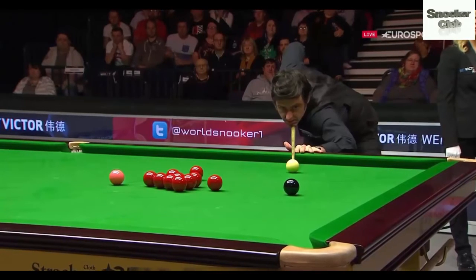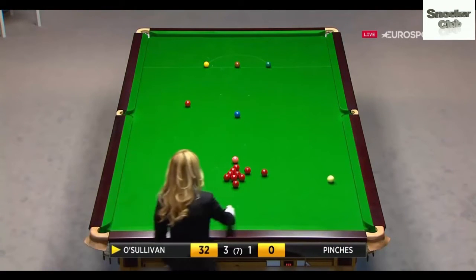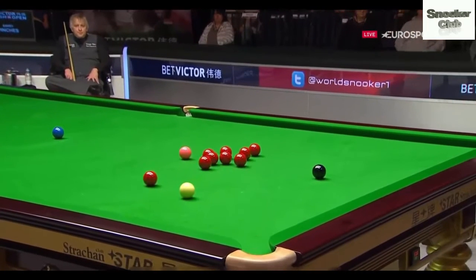Yeah, the players love these tables when they're playing like this though. They can just stroke the balls around the table. They don't want the tables to be lumpy, you know, and have to hit the balls a bit harder. They split these sort of shots quite easy.